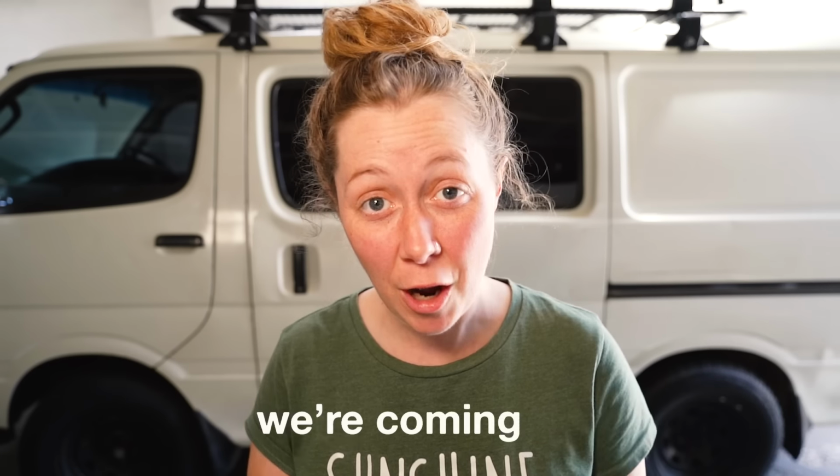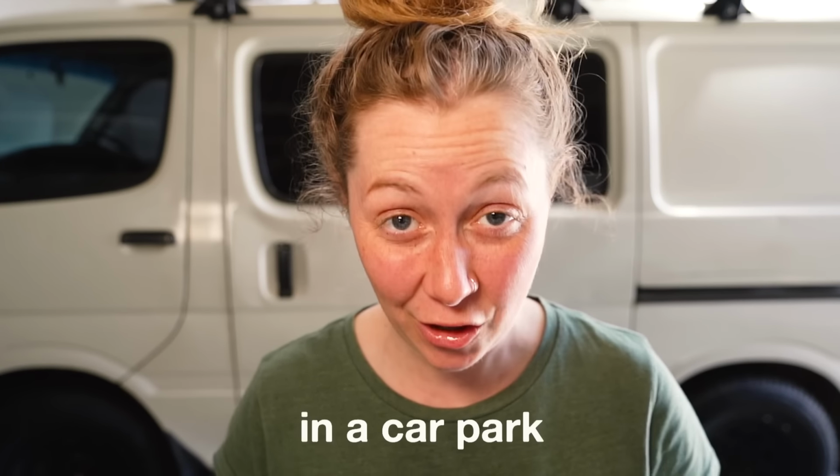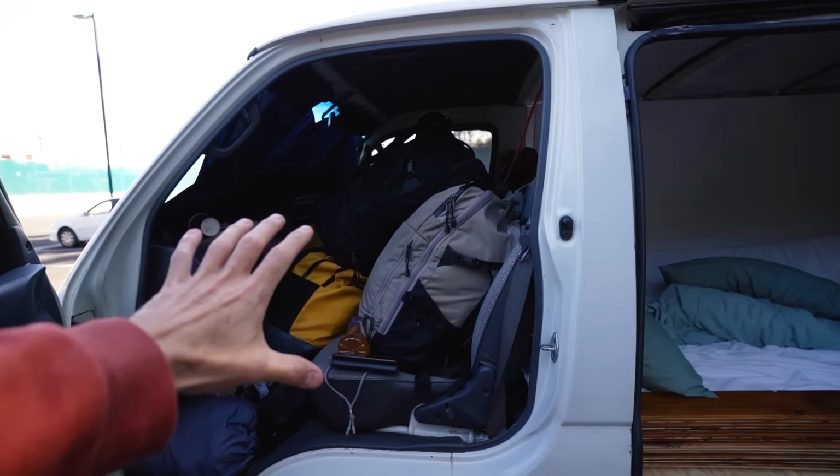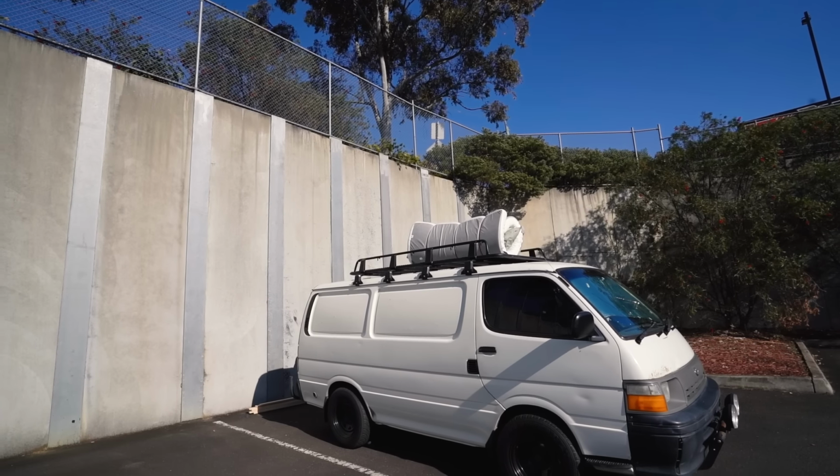And right now we are coming up to the halfway point. And guys, living in it while trying to convert it in a car park has taken this challenge to a whole new level. And this is currently our storage solution. That we've got our mattress airing on the roof now.